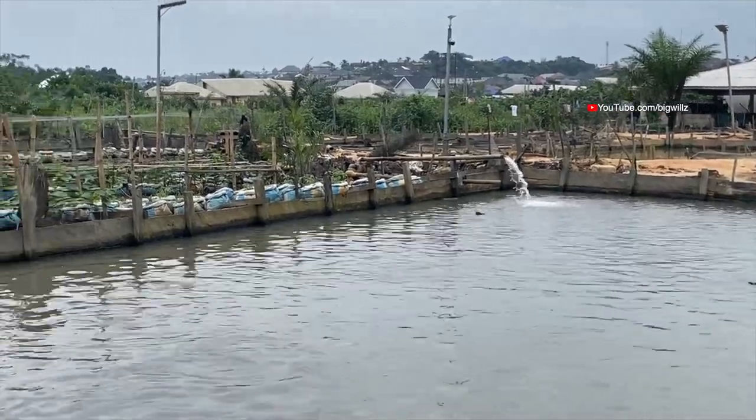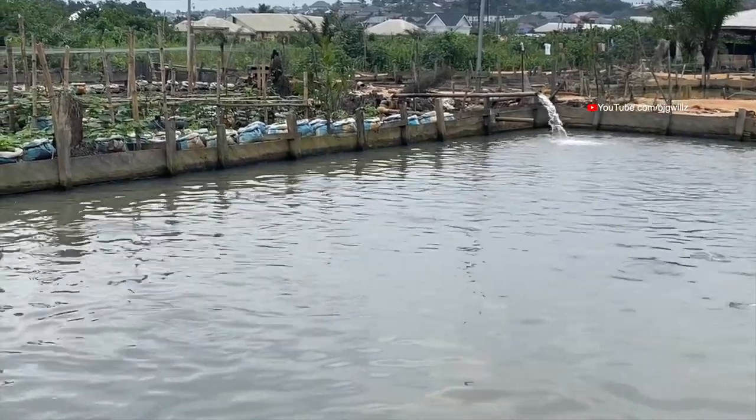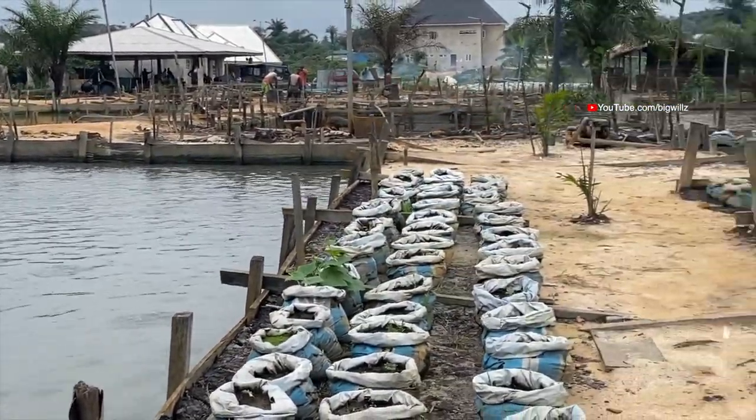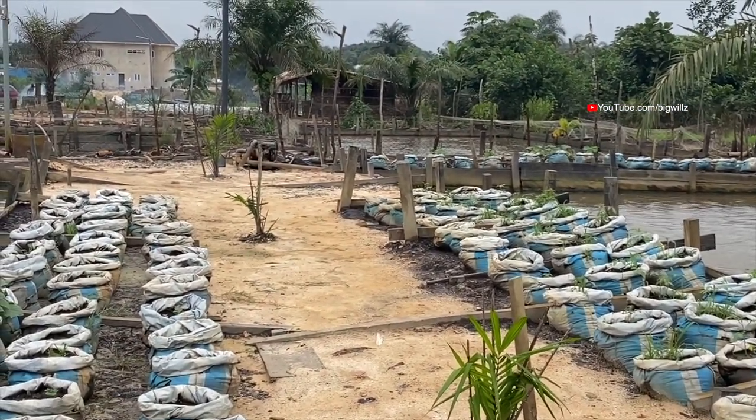There's a river there or what? There's no river, there's nothing. But where are they getting the water? Water is coming from the pump. Oh. Where the pump is, the borehole. All the pumps are standing on boreholes. Really?